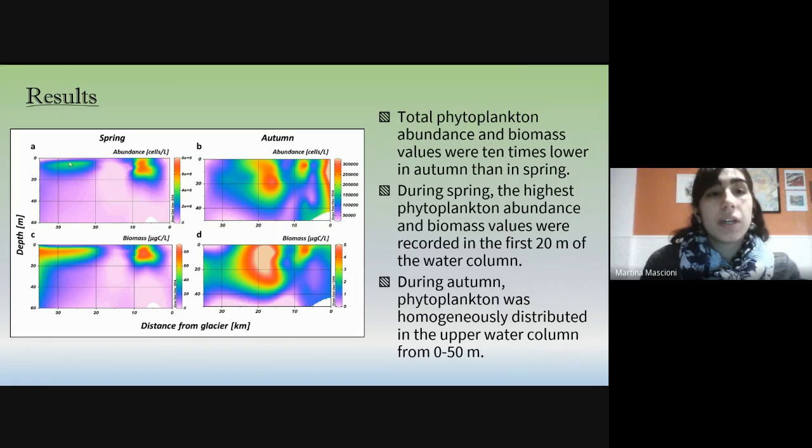During spring, the phytoplankton abundance and biomass was mostly recorded here in the first 20 meters of the water column. And during autumn, the pattern was different. The phytoplankton was more homogeneously distributed in the upper water column, in the first 50 meters deep.